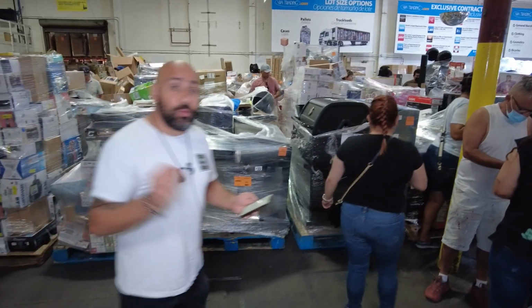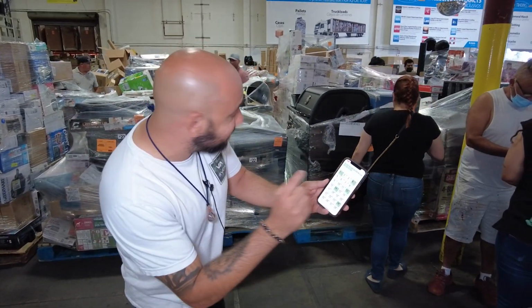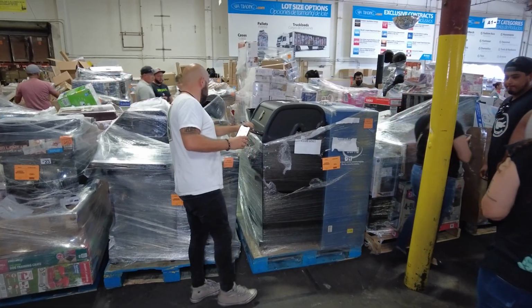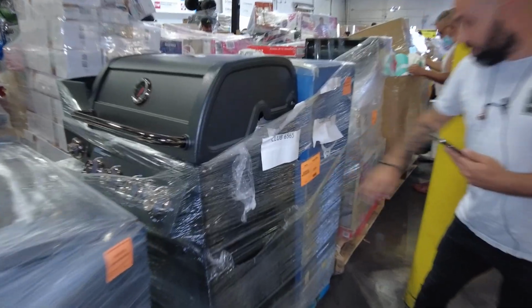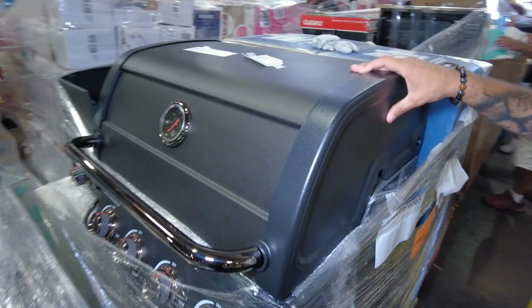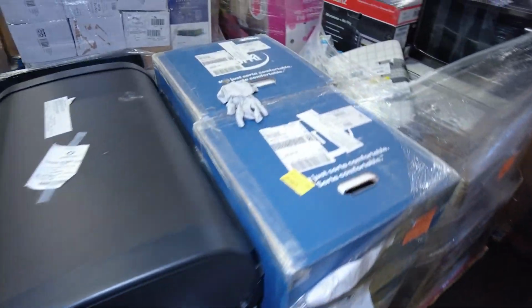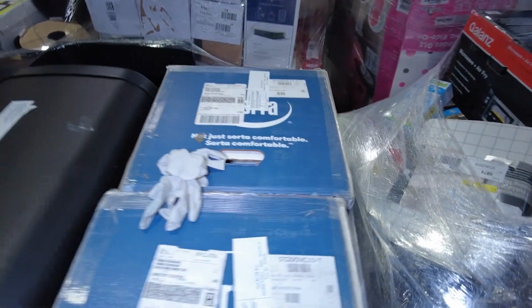All right, so pallet number 21 has 19 selections. That's that pallet right there. I see a big grill. Looks nice and shiny. 375 bucks for this ginormous grill right here. Looks good to go. Doesn't seem like it's ever been used. It looks clean. And you got 2 mattresses here, 375 bucks. 21 selections now. I'm selecting it too. Let's see who wins it.